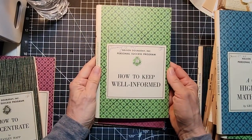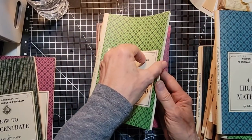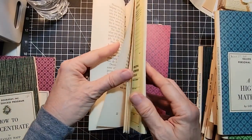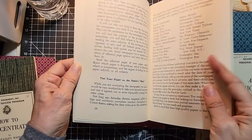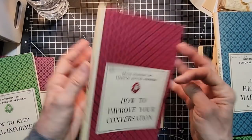And what do we got here? Okay. How to keep well informed. Oh, well, do we read the news? Oh, no, we don't like the news. The news is painful. Yes, it's always a very dark and stormy night when you read the news. That's right. Test your paper versus the nation's best. So I guess you compare newspapers. Oh, I don't have time for that. I'm making too much stuff. Nope, we're not doing that.